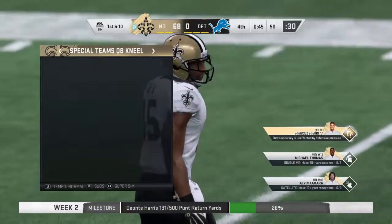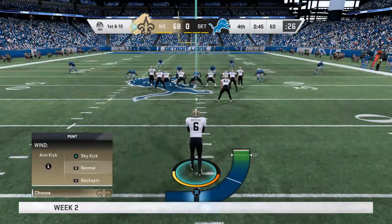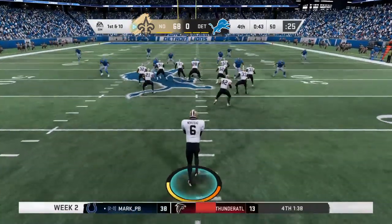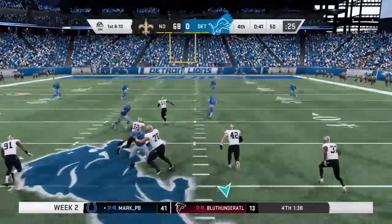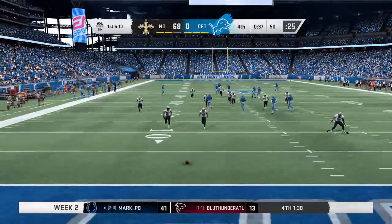And a few kneel downs should just about do it. Now, defensively, they do have all 3 timeouts, but very little reason to use them at this point. And what is going on here? Are they serious? 1st down, and they're in punt formation.